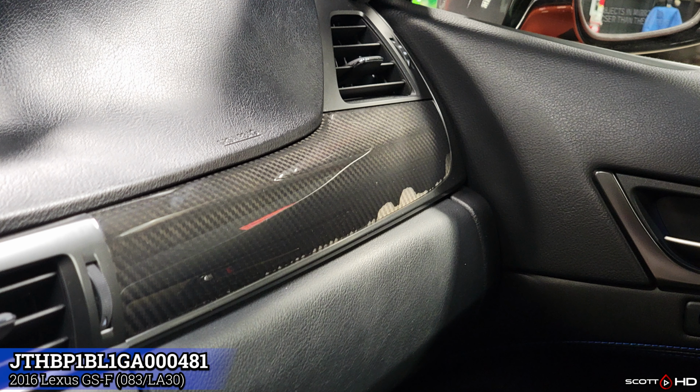Obviously the carbon fiber trim. Every single one of these cars, if it hasn't been replaced, is going to need it. This car being from a cold climate, I would assume that it's going to have at least some of the panels in the interior trim having the carbon fiber delaminating. There's no way to get around it, especially in the colder climates, but that's probably affecting this car too.